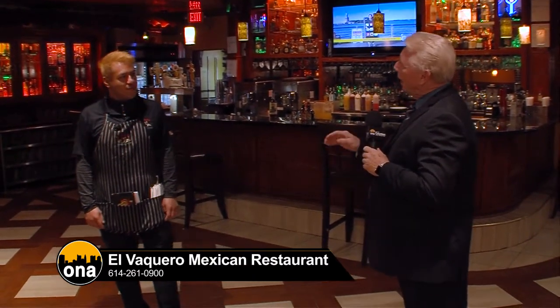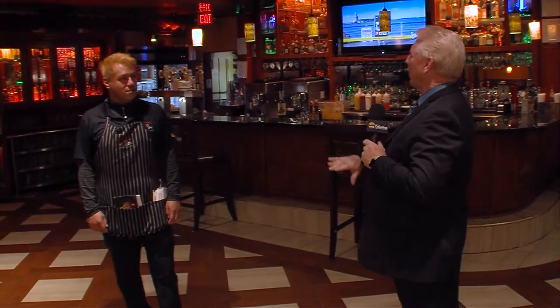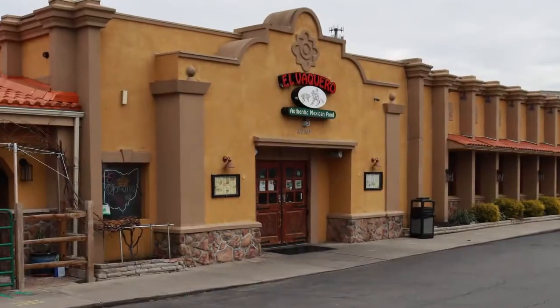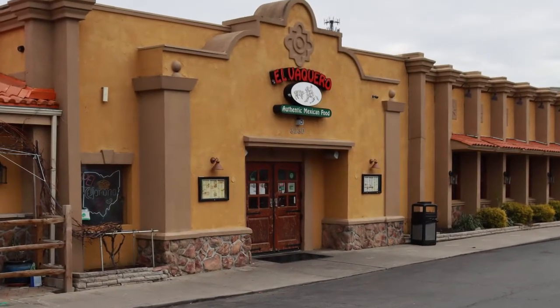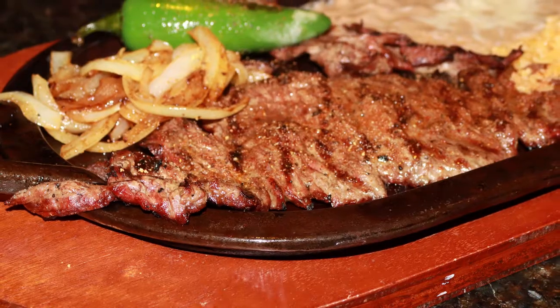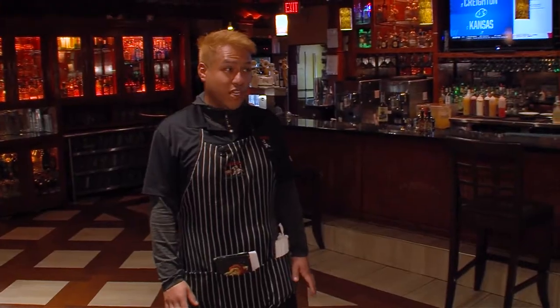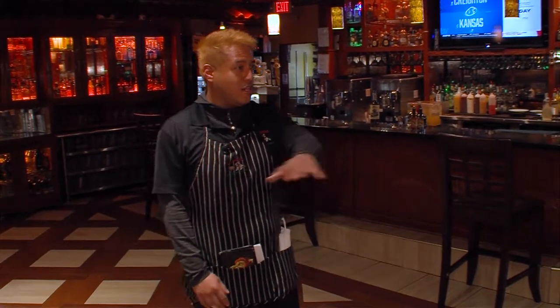First of all, the thing that we've seen is El Vaquero has just grown so much. So tell us a little bit about El Vaquero and why you think we're seeing such growth. Okay, well, first of all, we've been here for about 26 years. Started off with 3 gentlemen, and little by little, people were coming in, trying the food. Now, there's about 20 El Vaqueros in the whole area of Columbus.